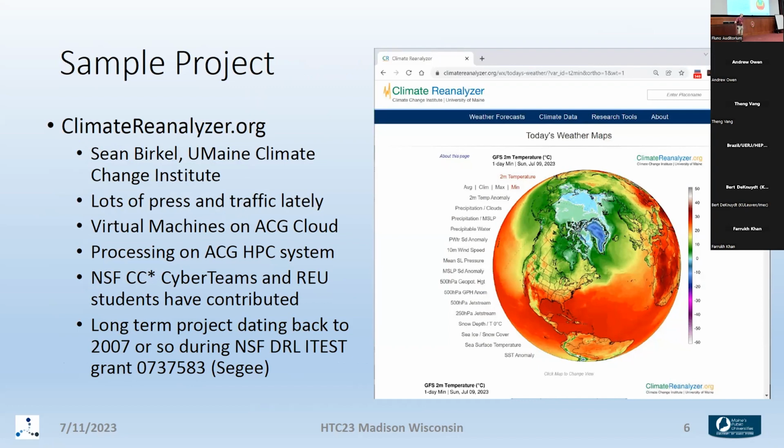Just to give an idea of some of the projects that we work with researchers on, this one has been in the news recently due to the record heat that the planet has had. And Sean Burkle of the University of Maine Climate Change Institute, who's also the state climatologist for Maine, has put together this project called the Climate Reanalyzer, where he takes data from all sorts of places, compiles it, creates planetary views of the data, and provides it on a website.